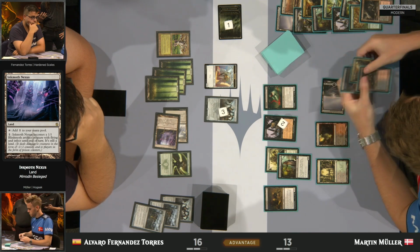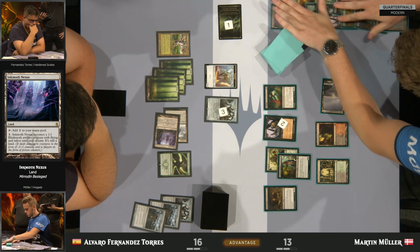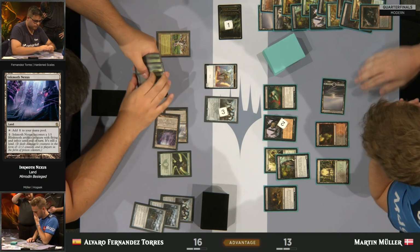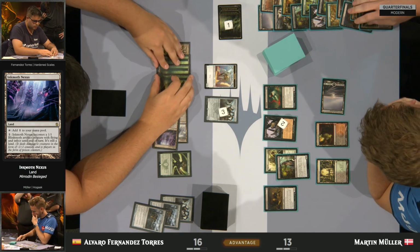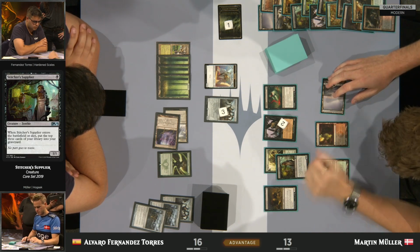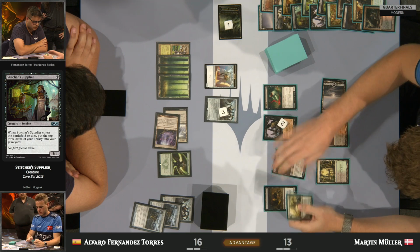Big this time, but 1, 2, 3 fails to find the Hogaak off the Stitcher Supplier. But we got a remill. We get a remill. Thanks to the redraw. Now there's a remill thanks to Carrion Feeder, of course. Can bin that Stitcher Supplier. Yeah, and in this spot, you probably do it.